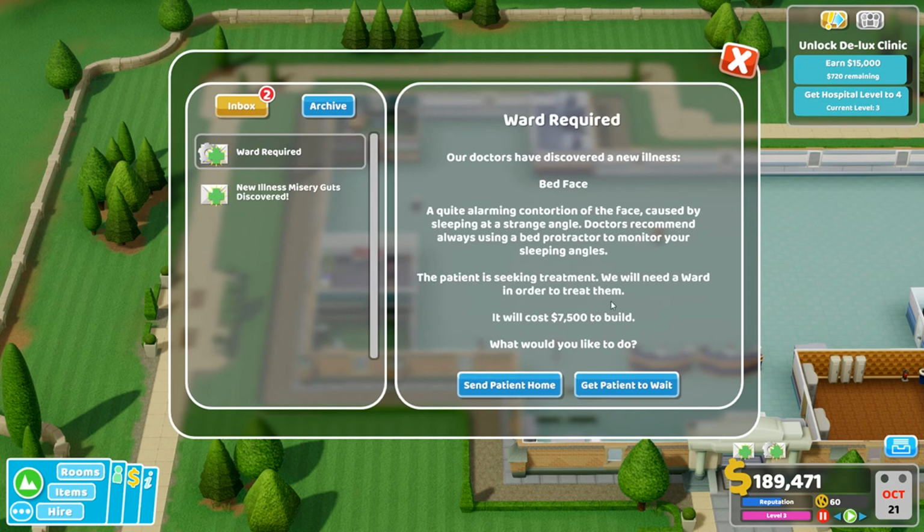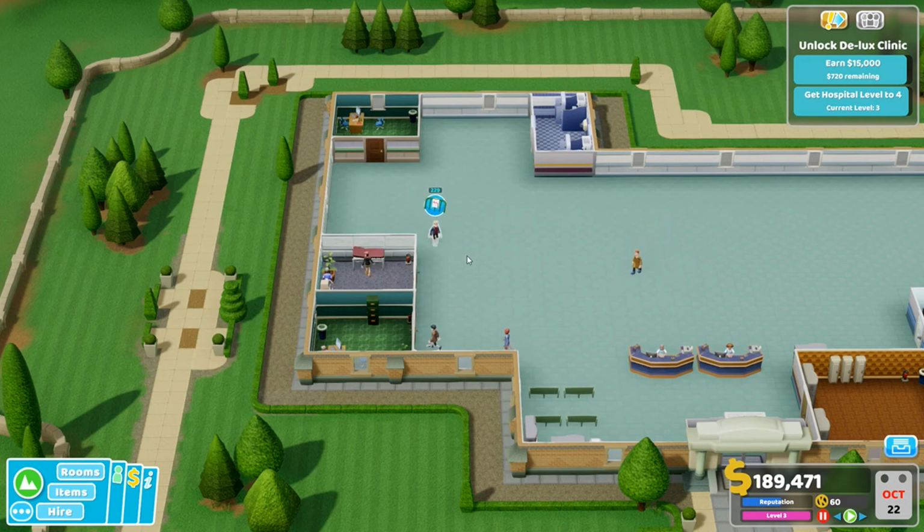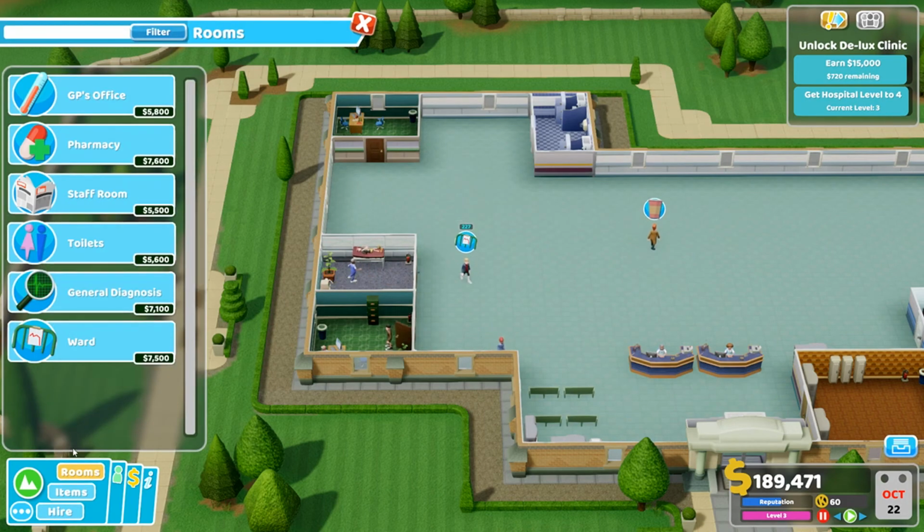Our doctor said, yeah, bed face. We've got to build a ward. Misery guts, chronic grumpiness due to a nihilistic semicolon. We'll send the patient for treatment in our pharmacy. I think I may have misery guts. Right. Okay, can we quickly build a ward here?